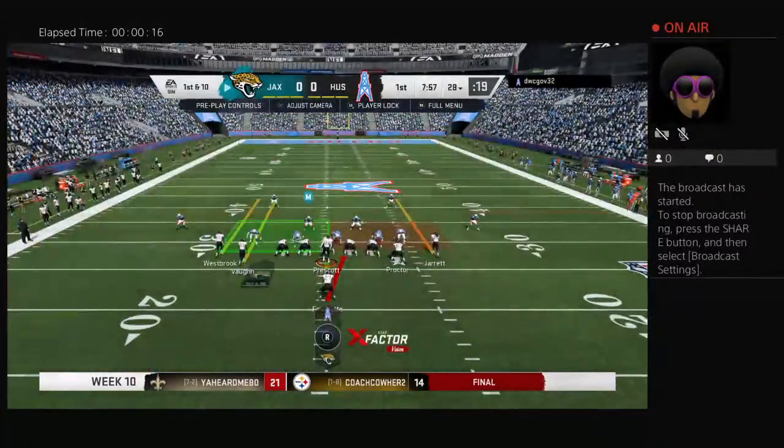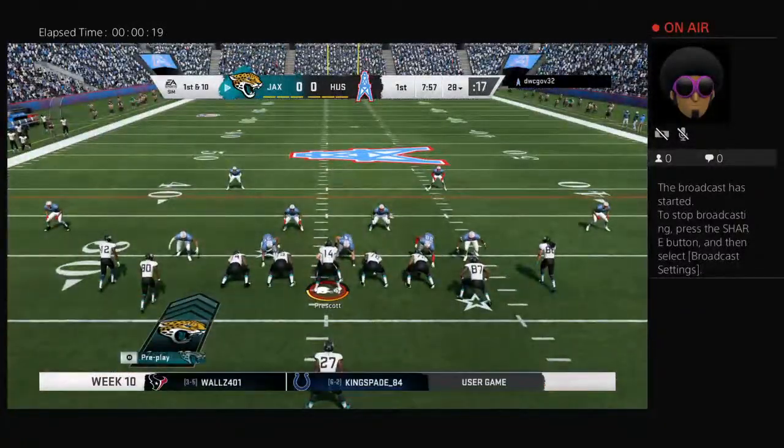Mike 55, Mike 55, Mike 55. Watch the run, watch the run.